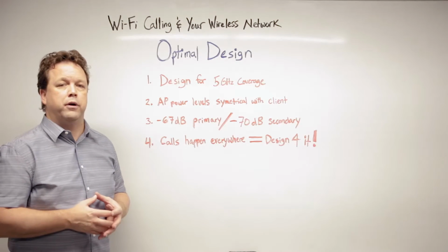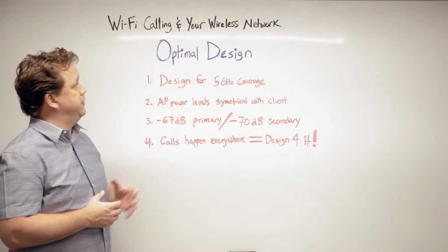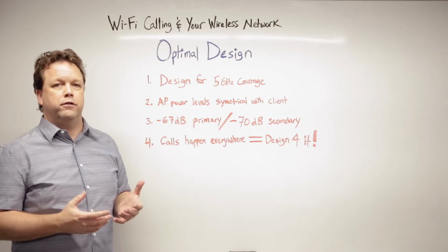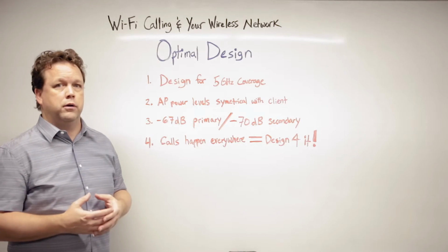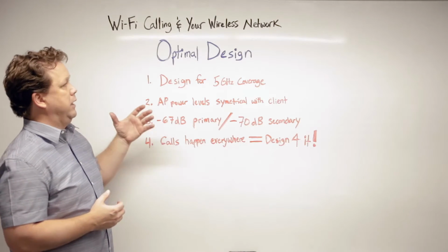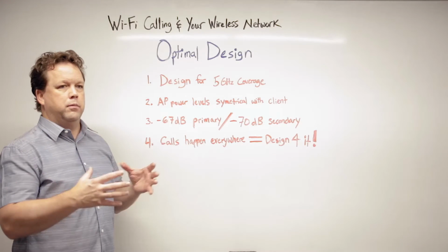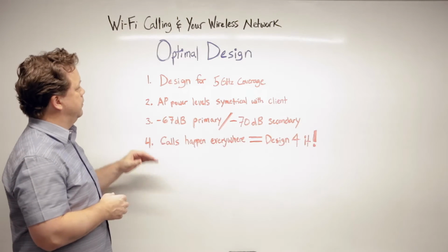The last component I want to discuss when we're talking about Wi-Fi calling in your wireless network is an optimal design. Now, optimal design really isn't a function or feature of your wireless LAN system, but I do think it is crucial and critical to facilitating a good Wi-Fi calling client experience. The first component in optimal design is to be able to design for 5 gigahertz coverage. This is going to give you a cleaner spectrum and more channels for the Wi-Fi calling devices to use.